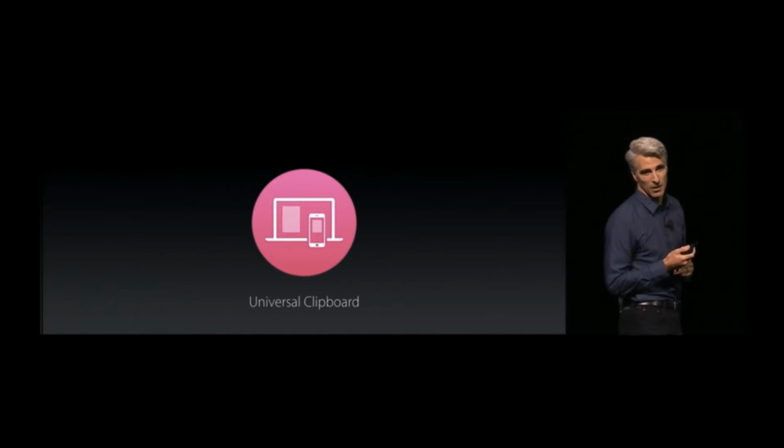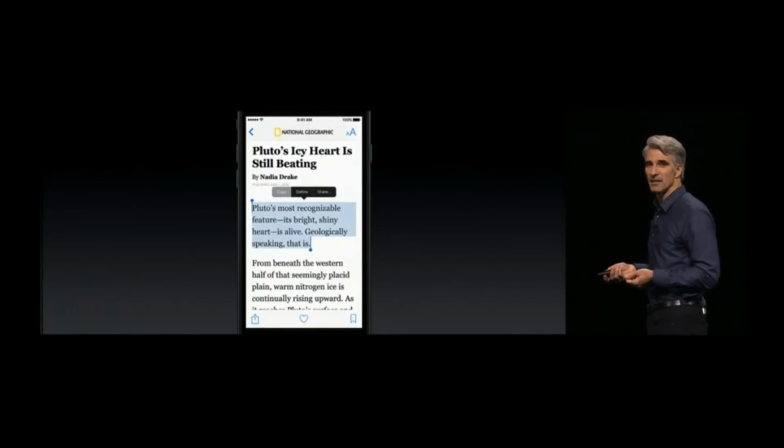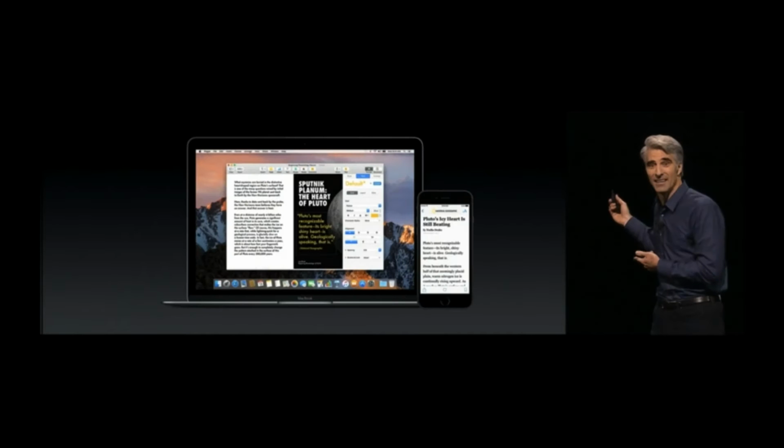Then the second thing, which I didn't expect at all but really like, is the universal clipboard. This is going to be really good. We came to know that with the universal clipboard, if you're working on your iPhone and you're connected to Wi-Fi, and your Mac is also connected to the same Wi-Fi, and you copy something and you want to paste it on your Mac, that's now easily possible.